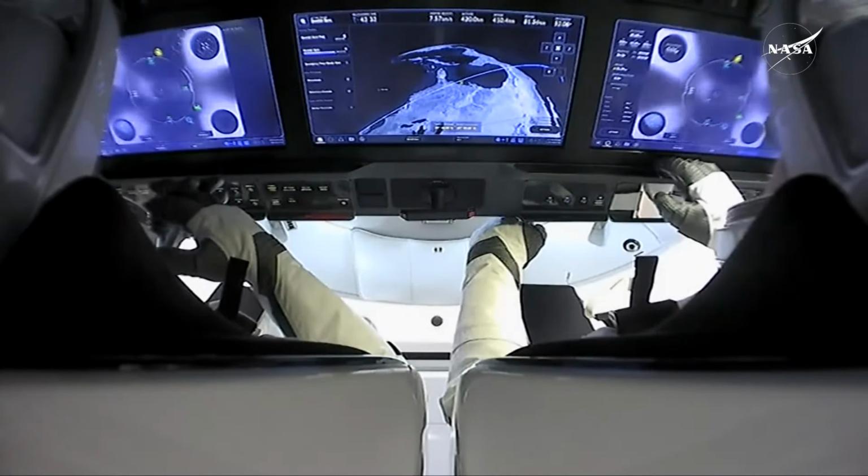Once Dragon began flying free today, we had a number of additional checkpoints to either proceed towards the primary site, head to the alternate, or select a new zone based on real-time weather data. These checks happened all the way up until we're in the final hours before the deorbit burn, which is the last burn in the trip home and commits Dragon to re-entering the Earth's atmosphere.